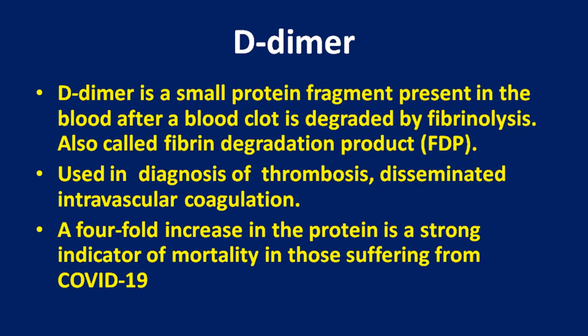You can see in the current scenario of this pandemic, COVID-19, if a patient is COVID positive and this protein D-dimer is present in his blood, there is a chance of mortality for the patient.